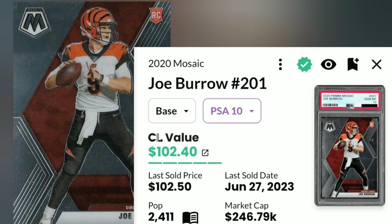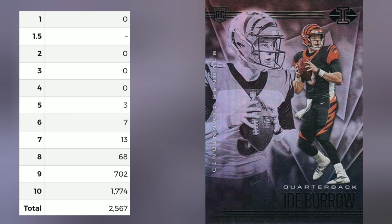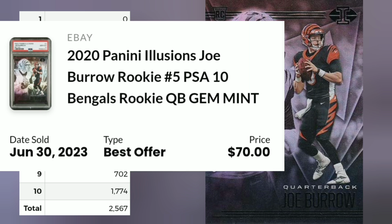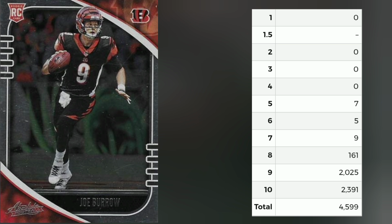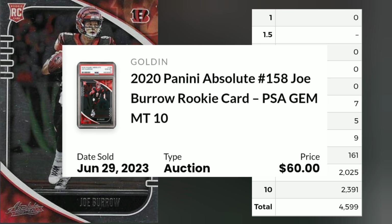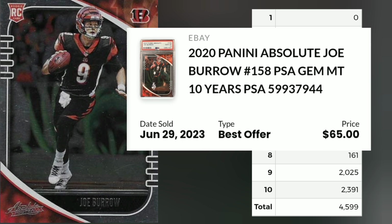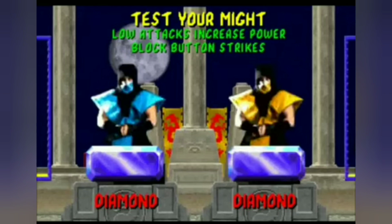Next up is the 2020 Mosaic. This is the first year of Panini Mosaic, and in a PSA 10, it's selling for $102, and there's 2,411 copies. Next is the Panini Illusions. There's 2,567 total graded and 1,774 in a PSA 10. We're going to call it or value it at $70. There are just under 2,400 PSA 10 copies of this Absolute rookie card, 2020 Panini Absolute, and it's currently selling for $65 in a PSA 10.